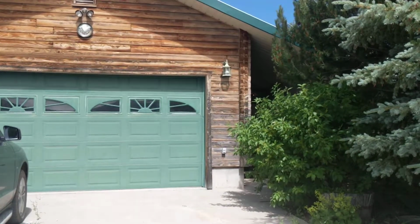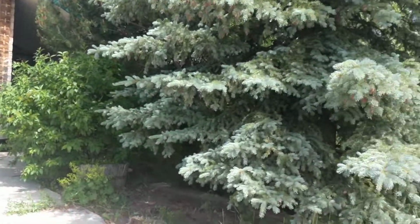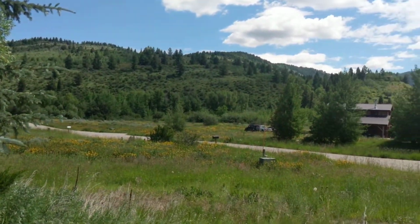This is Mandy Rockefeller, and I'm standing outside the home in T-Bar C. I will pan around the exterior a little bit for the neighborhood view.